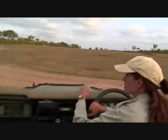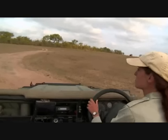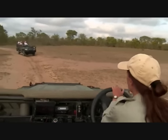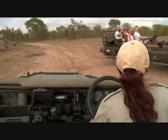We appear to have encountered a number of safari vehicles. I wonder if there's something happening around here that I've missed out on. Let's find out quickly, and then I will continue on to the conversation of what's happening in this area.